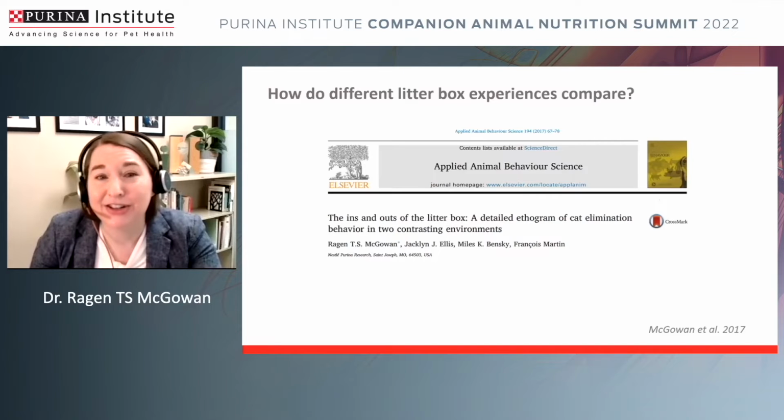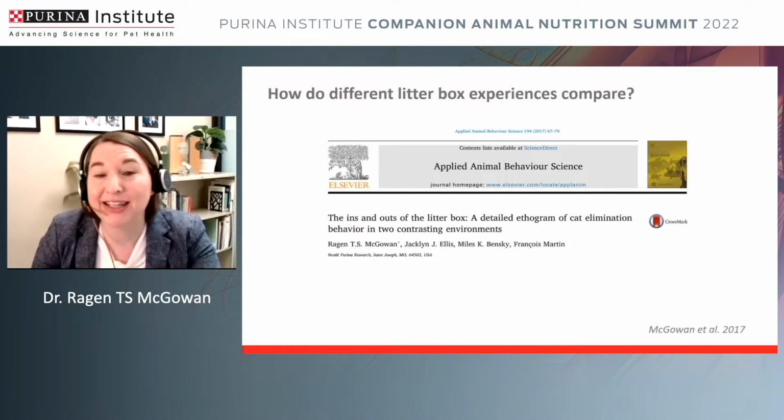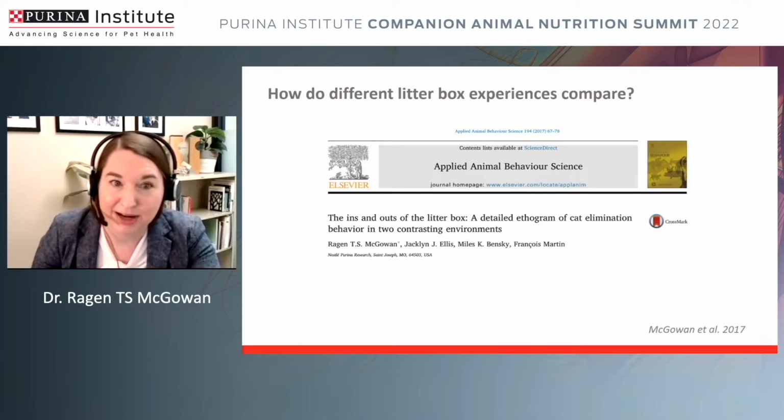Within the existing literature, there was really little effort made to distinguish positive from negative litter box experiences. So we set out to expand upon these existing ethograms that I just described to create an ethogram capturing a range of behaviors expressed in two extremes of litter box environments. But the goal was not to investigate preferences between the two environments, but really just to identify the different types of behaviors that we would see in contrasting environments with cats eliminating.